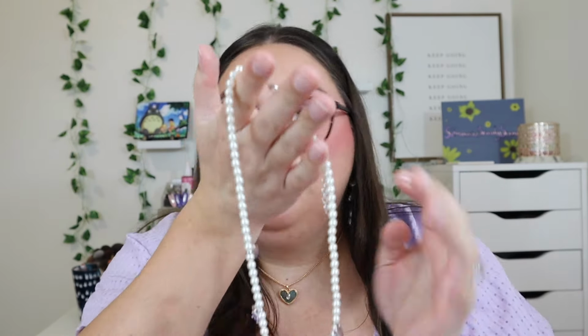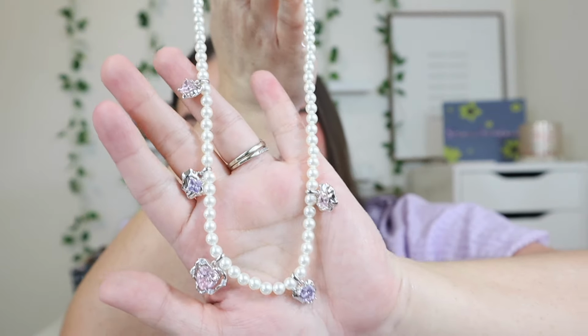Okay, so I think that is everything. Yeah, that is everything. So let's recap what I got. So this necklace, which I could kind of do without, I think it is really beautiful, but it's a little tight on me because I have such a big neck, but here we are. And then I got this necklace, which is really pretty. And honestly, I might give it to my niece. I think that she will really like this.